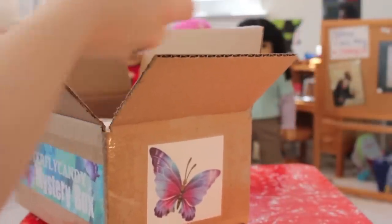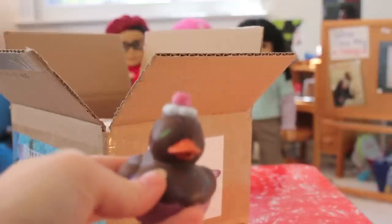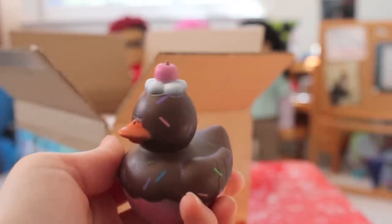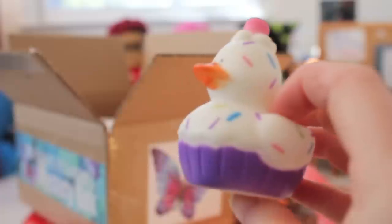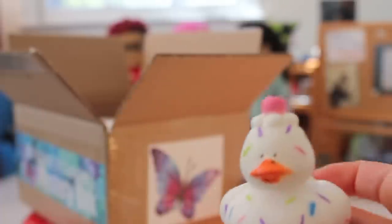So the next thing in here. Oh wow. We've got some cute rubber ducks. This one is a cupcake with chocolate icing and sprinkles and a pink bottom. And here is a vanilla cupcake rubber duck with vanilla icing and rainbow sprinkles and a purple bottom and a cute cherry on top. How cute. Whoever knew there were so many different kinds of rubber ducks, not just plain yellow.